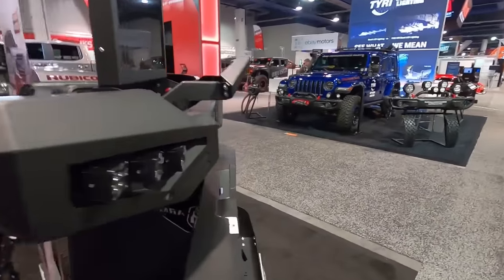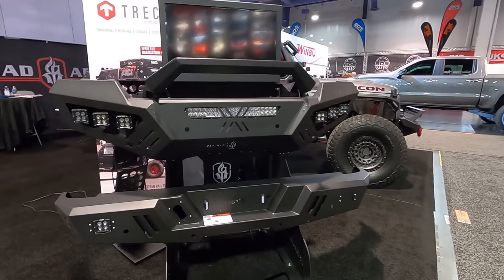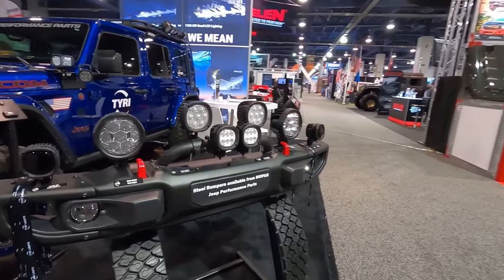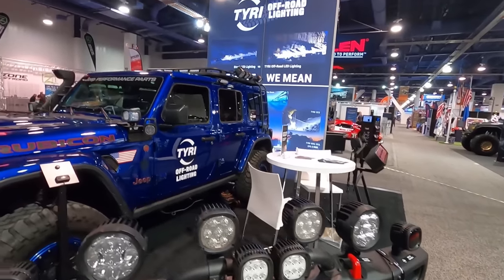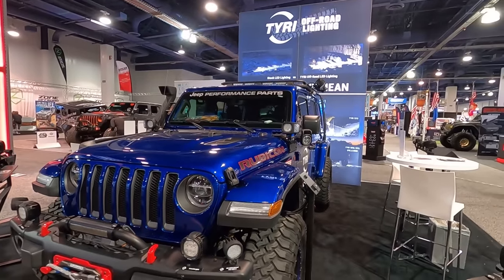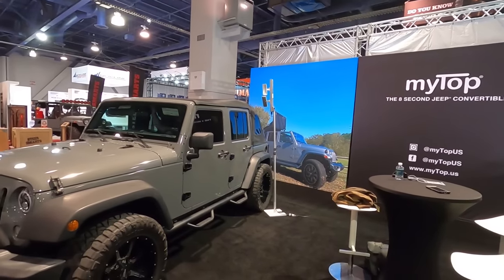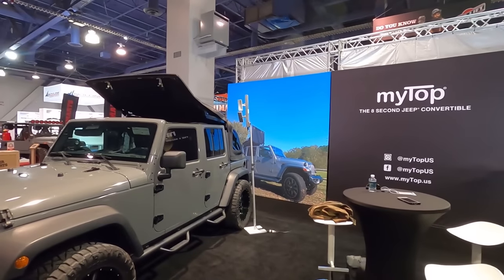All right, guys. So the people here at Road Armor, they've got all this cool stuff. What do we have here? Another bumper system. I would say this is kind of cool. All right, guys. This is why you want to go ahead and come to SEMA. So here's another Jeep company. Look at this.